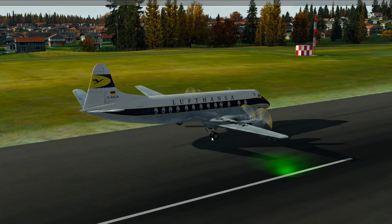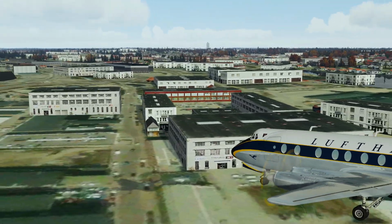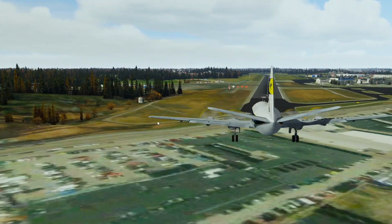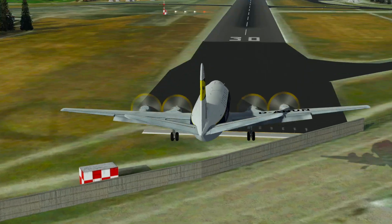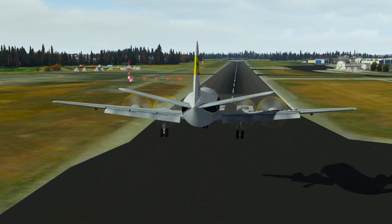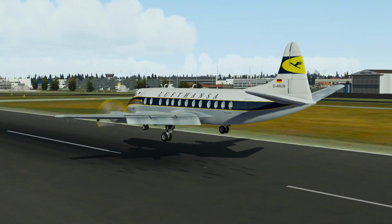So let me see if I go 260. Now we need to go further back. This is going to be an atrocious landing. You could have watched the missed approach as well, but... So first things first, we should have crabbed a bit. Let me have a look.